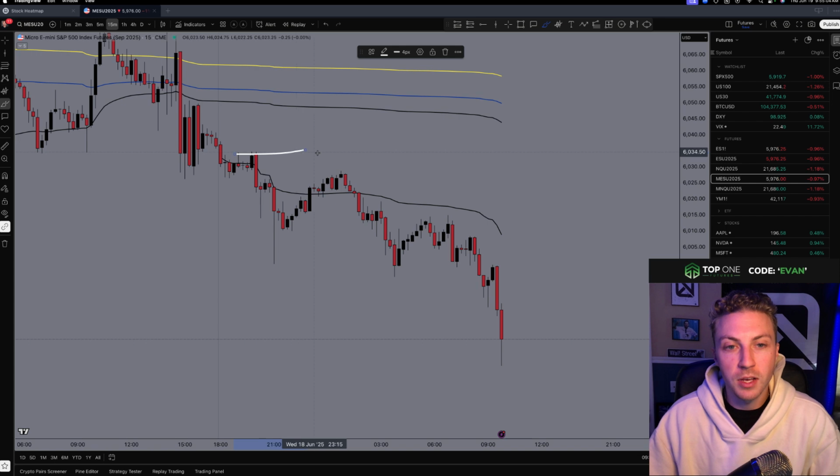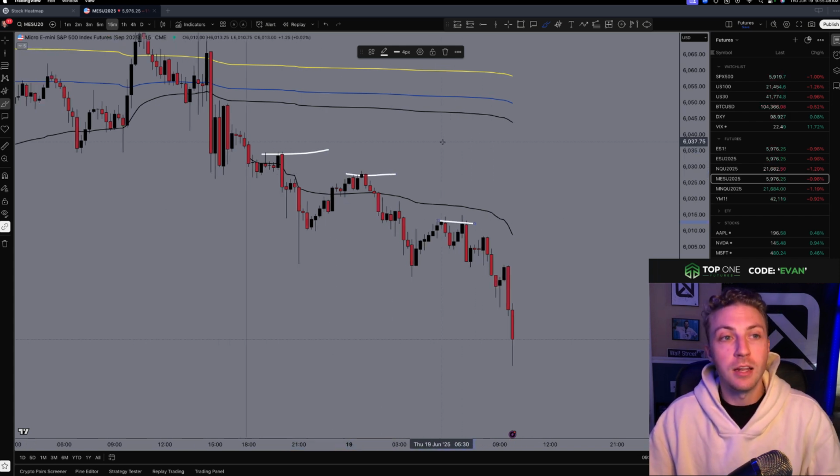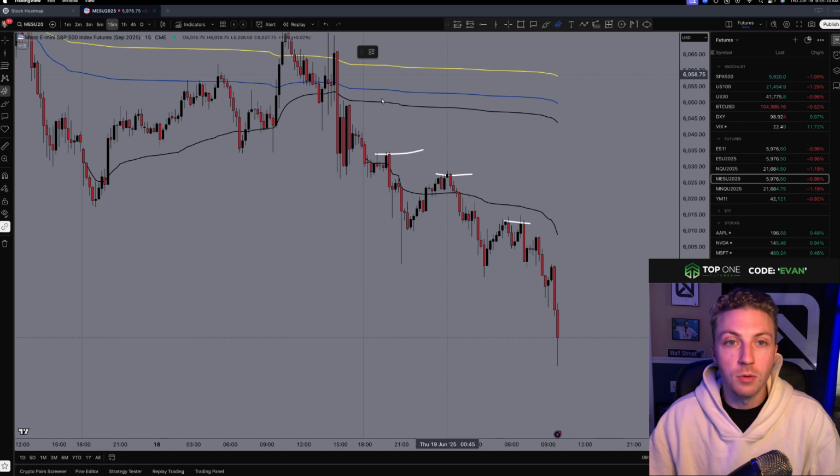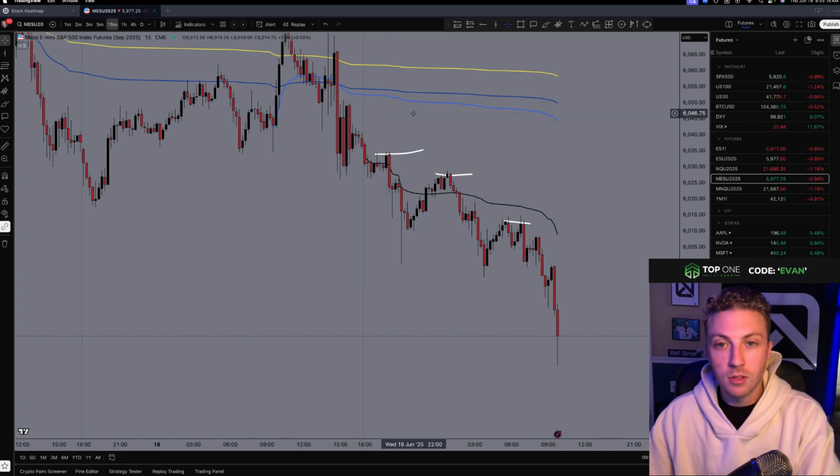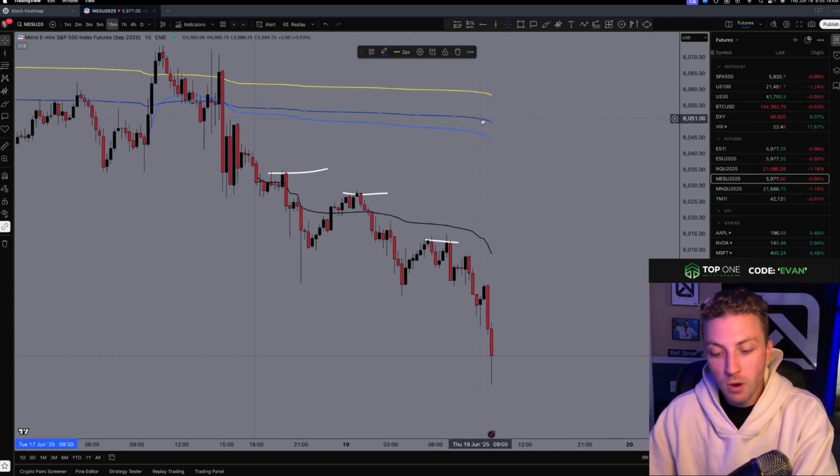But when you look at it like this, we're making clear lower highs and clear lower lows below this daily. And now let's re-anchor just for fun. Where's yesterday's 9:30 New York Open? If I put on 9:30 New York Open from there and clear all the VWAPs, notice how we're below every VWAP now.